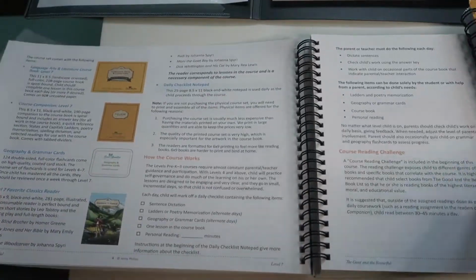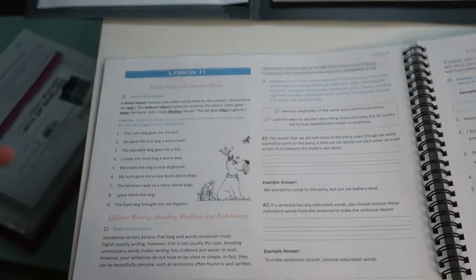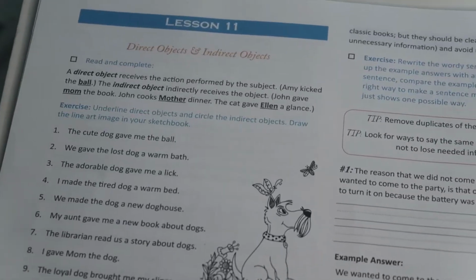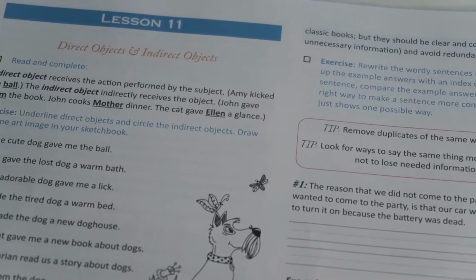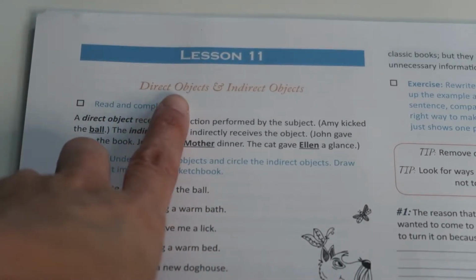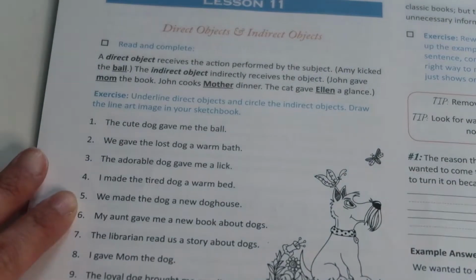The next thing they have to do is a lesson in the course book. So I won't go into the first lesson, but let's say lesson 11. Because in the beginning, it's just teaching you how to do the course for lesson 1. At lesson 11, you're getting into it, doing a lot of everything that you would normally be doing. So for lesson 11 here, your student has to read about direct objects and indirect objects. And then there's an exercise here.